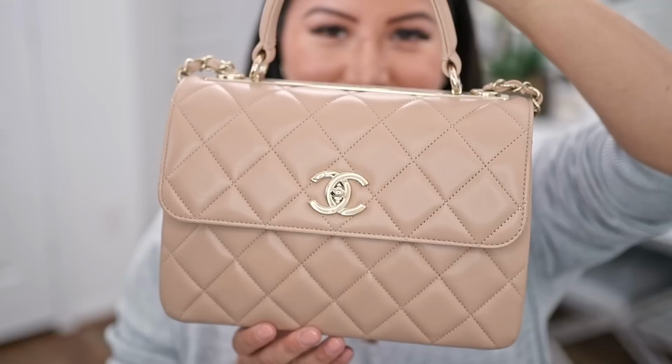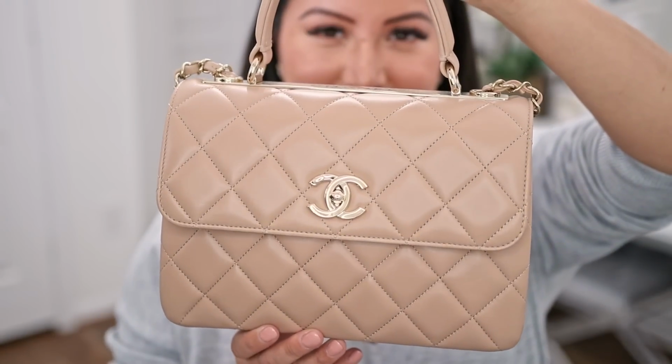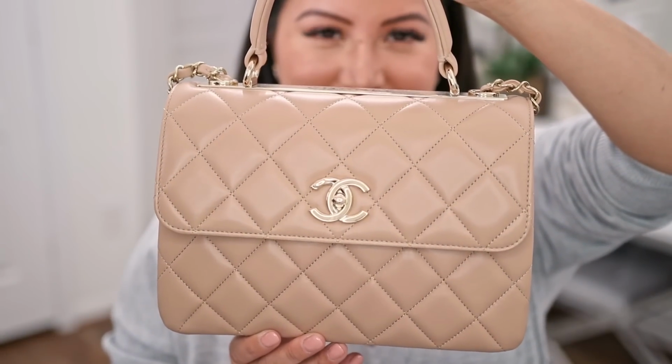The small black flap, I always find these flaps to be completely useless. They're more just for looks, in my opinion. If you're not noticing a trend, I love my neutrals. Yes, I've got another neutral for you. This is my Chanel Trendy in the small size.